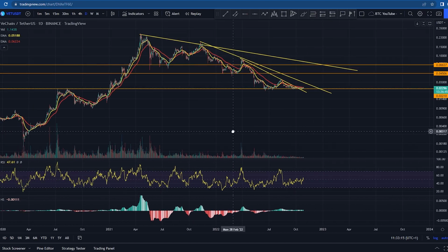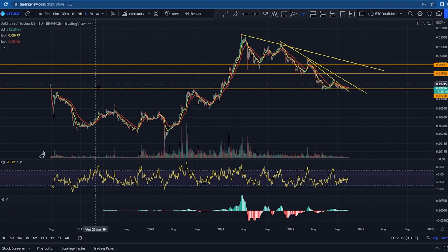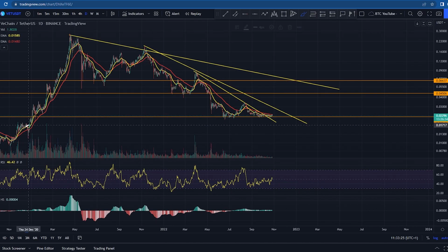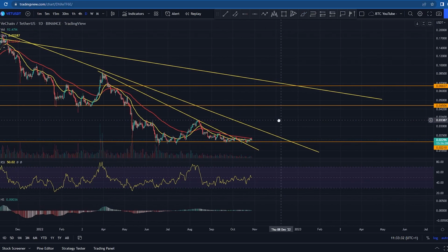We're currently sitting on this previous level of resistance here, which was a big level of resistance for a long time on this chart. You can see historically a very key level at around that 2.2 cents. We got that massive breakout and we're currently back testing it and sitting there at support. Interestingly, we are starting to break out of some key levels of resistance.